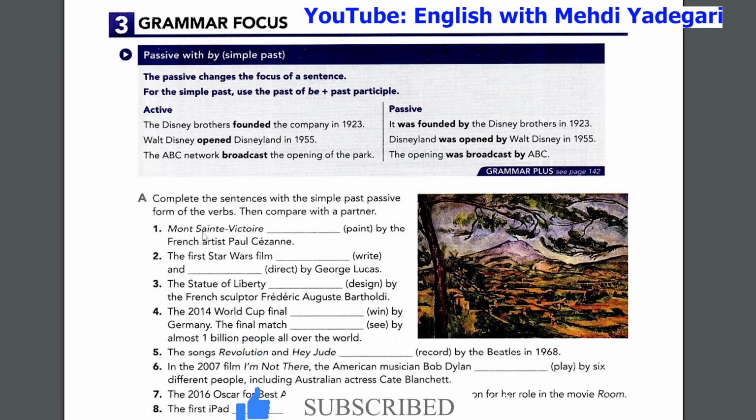Now we go to the practices. We've got 8 sentences that we have to change to passive form. Take a look at number 1. Mont Saint-Victoire by the French artist Paul Cézanne. Mont Saint-Victoire is the painting you see here. We have the word paint, by the French artist Paul Cézanne. All you have to do in these sentences is use was or were and the past participle of the verb in parentheses. Was painted. Mont Saint-Victoire was painted by the French artist Paul Cézanne.